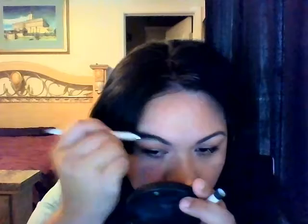Okay, so I'm going to use this side now, the spoolie, and then just comb up. And then it'll fade that line. Like that. And then it looks super pretty. See? And then look this side. So now I'm going to go ahead and do this side. And then just comb up, and it'll fade that line. There you go, and then you have your perfect eyebrows.